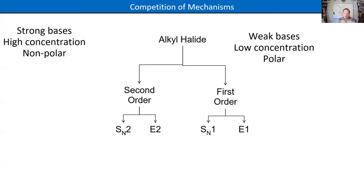If it's a second order reaction, you need these two things to bump into each other in order for this to happen. And then decreasing your concentrations is going to exponentially decrease the odds that they bump into each other. So it's not so much that we make the first order reactions faster at low concentrations. It's just that low concentrations make the second order reactions much slower. Right, so first order reactions are usually going to happen slower than second order reactions, but we can slow down the second order reactions enough to let the first order take over.